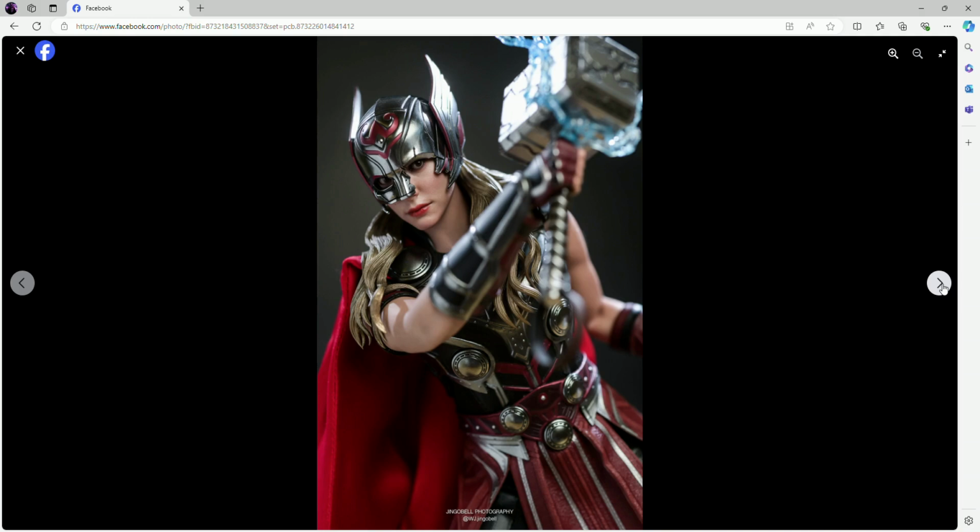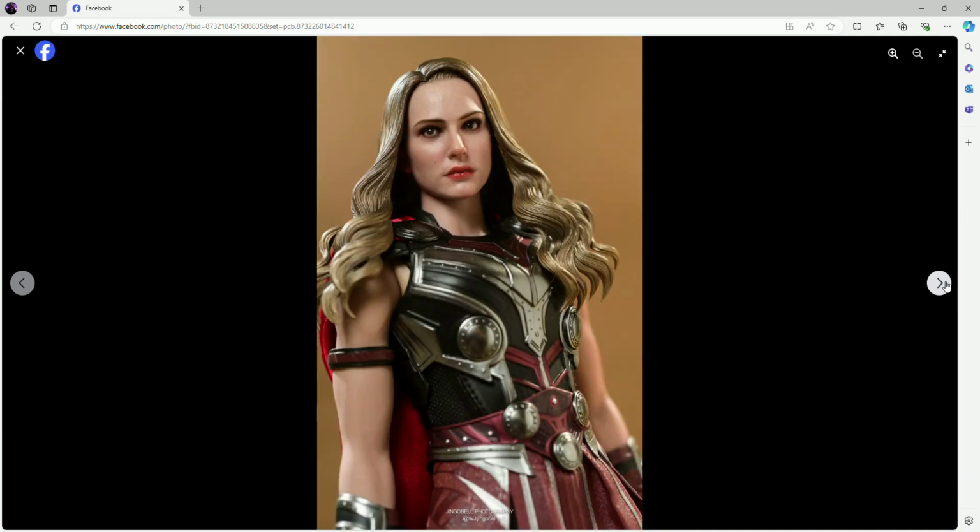I really want to try to get a good look at this. There we go. So this is the regular head sculpt for Jane. My concern is this right here. This part right here, I know that's supposed to be shaping up the hair, but it just looks a little bit weird.